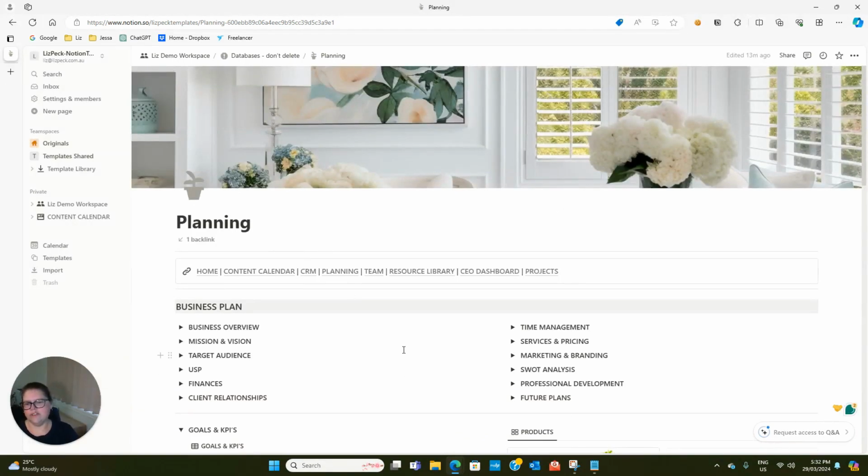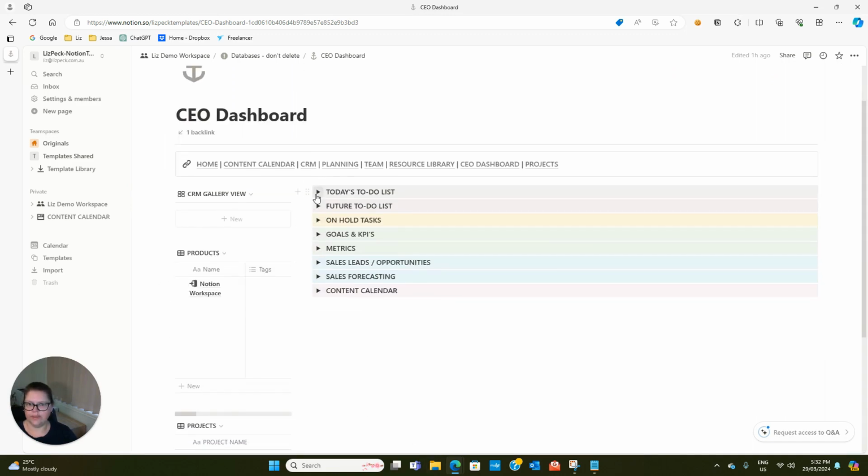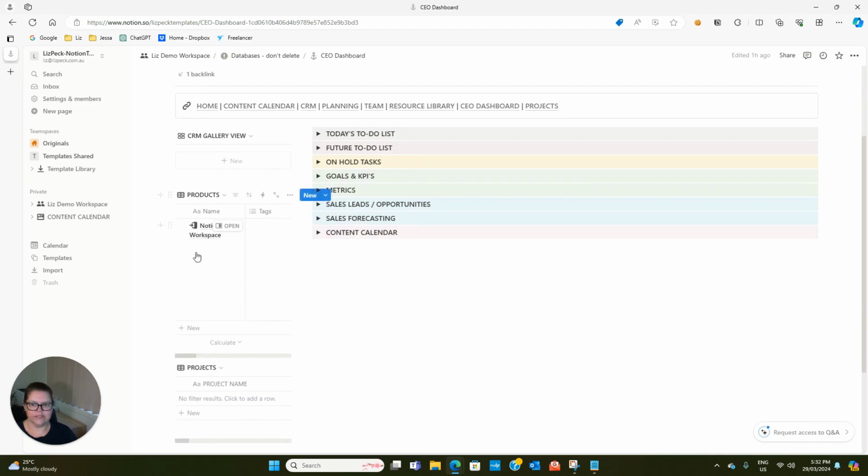So when I'm filling out this template, I start with the resources, then I would do the planning, and then I would go to my CEO dashboard. And this is where you've got all of your to-do list tasks. It will have all of your products showing down the side here and any projects. Any that are active will show here.